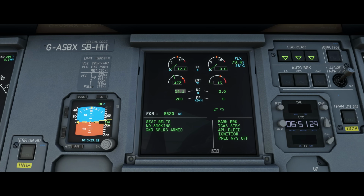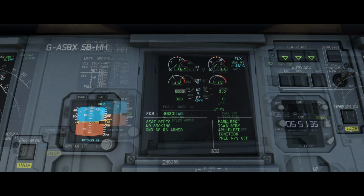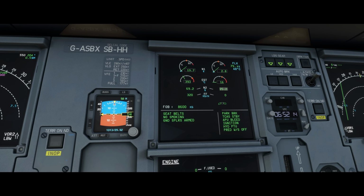So now what I'm gonna do is start the second engine and show you that it lights off straight away, and then we'll be ready to taxi. When the N2 reaches around 28, 29%, the fuel should start to go in. And there we go, you can see it starts straight away.